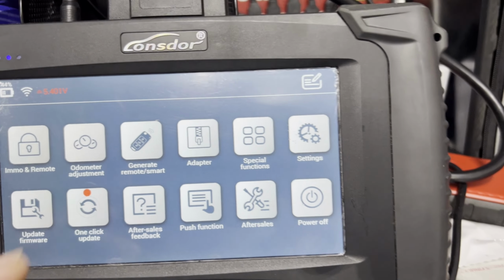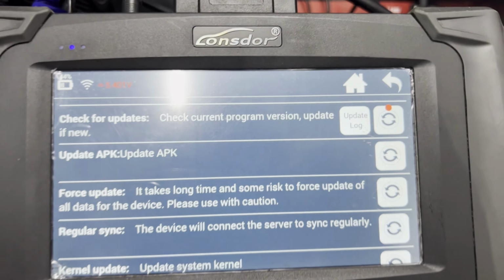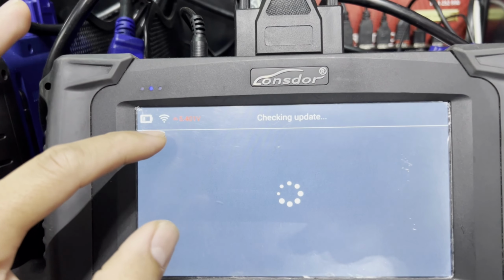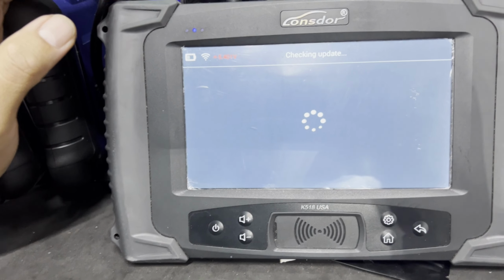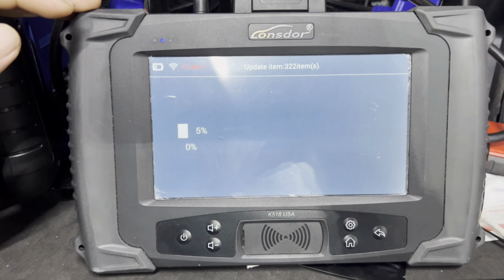Okay, click one update. See that? Let's see. Current program version, update if new. Let's try if we can update it for free. All right, let's see. Make sure you have Wi-Fi on. Turn my Wi-Fi on. Unless this one asks us to pay for the update. Look at that, it's updating.